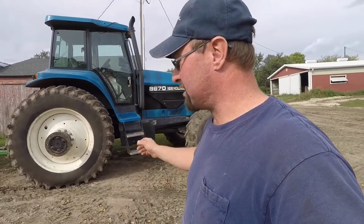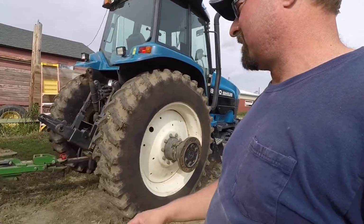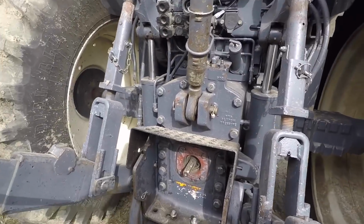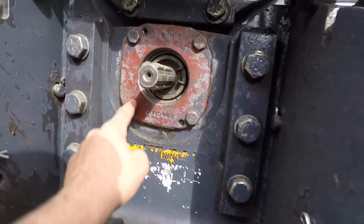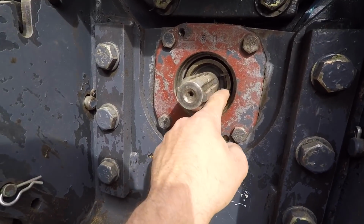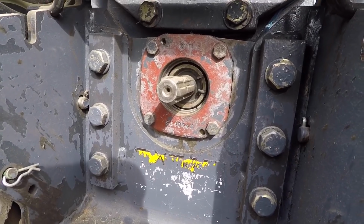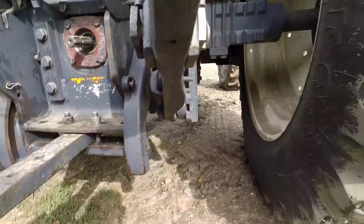So anyways, I'm just going to go over it and show you what I think they did to it. Obviously, I see they did power wash the back end, which was nice. They took this cover off here. They replaced this collar in here, and they put a new snap ring in here. So that is fixed.